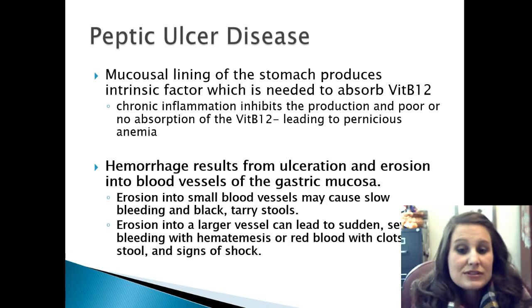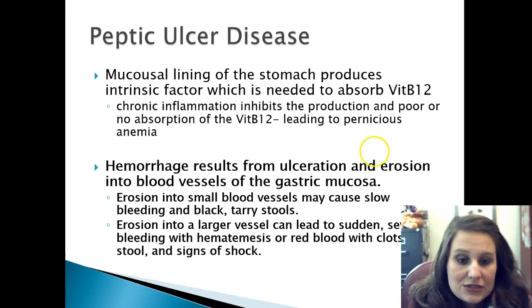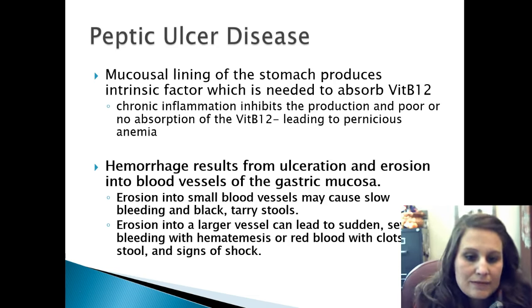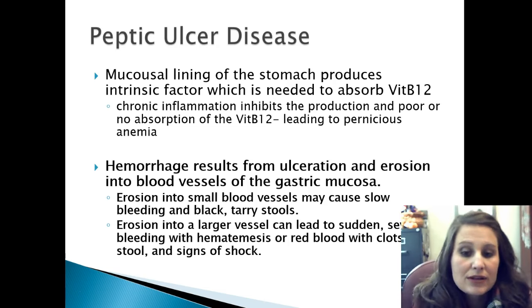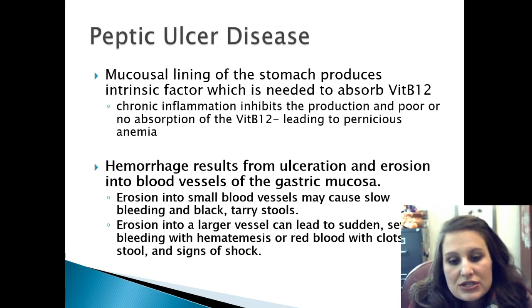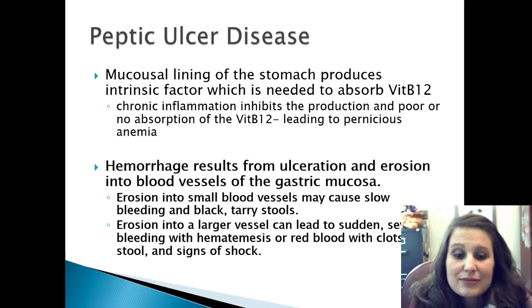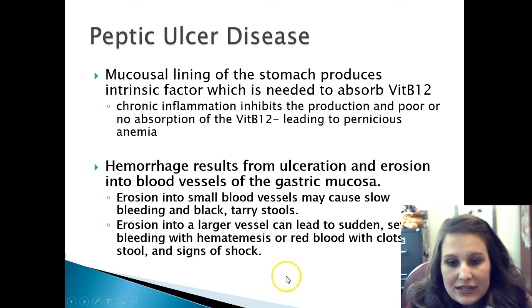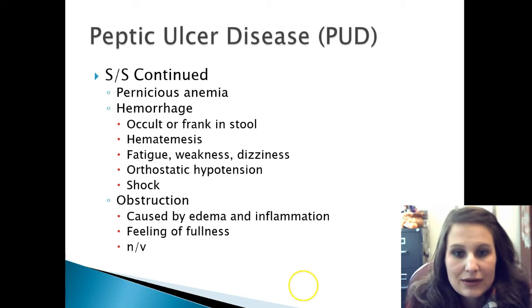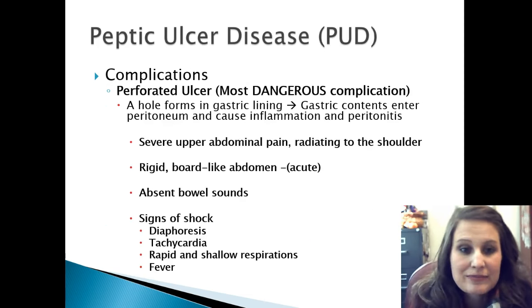Hemorrhaging results from ulceration and erosion into the blood vessels of the gastric mucosa. The erosion can erode into small blood vessels and cause slow, long bleeding. It's going to cause those black tarry stools. Erosion into a larger vessel can cause sudden severe bleeding with hematemesis or red blood with clots in the stool and signs of shock. So it can definitely cause hemorrhaging, which is life-threatening. It can also cause anemia, which is not good either.